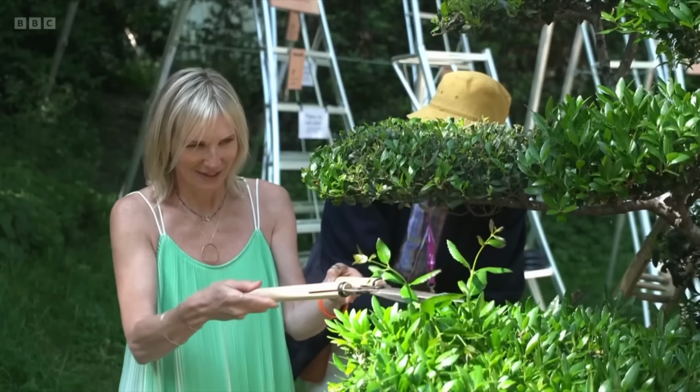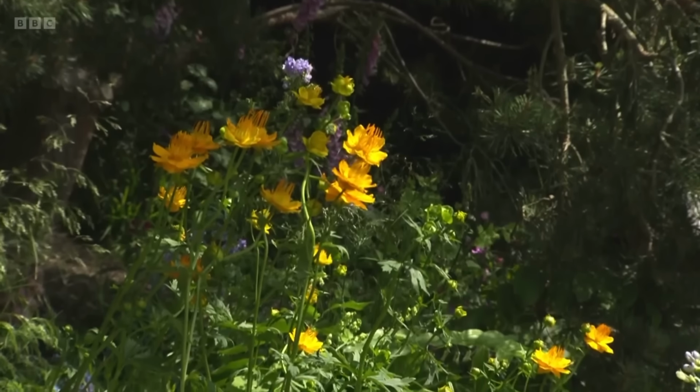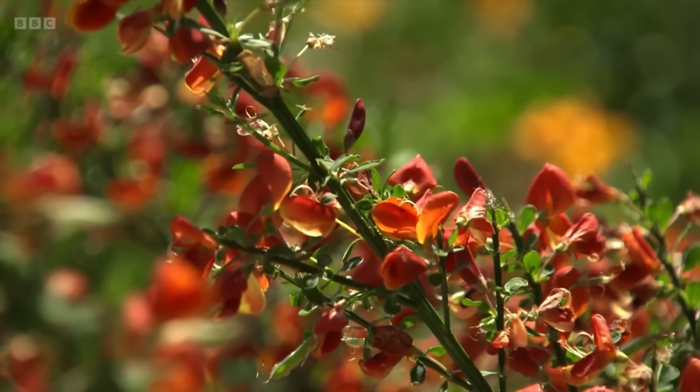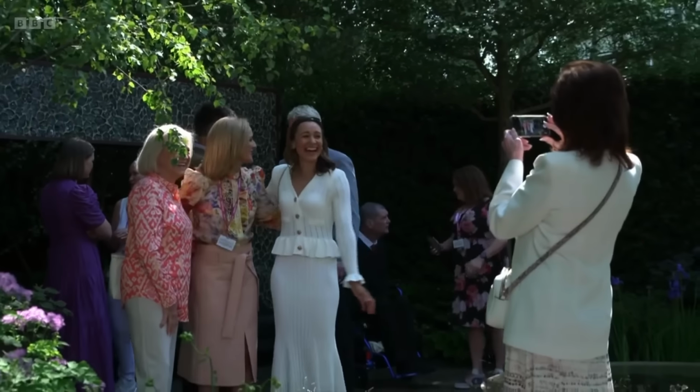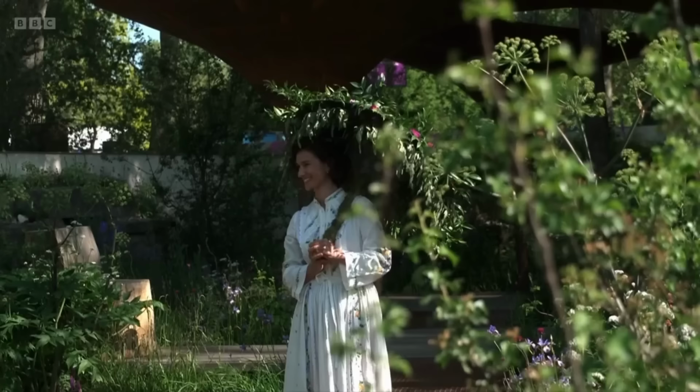But now, first thing this morning, RHS Chelsea 2024 was declared officially open. And there's been a real buzz around the showground all day. When you're stood in a lovely garden, it's just a joy to be outside with nature, taking in the air and appreciating life itself. I think it's important to take those moments to do that. It's genuinely a highlight for the year. I'm a keen gardener, and so I come here to flag bits for the garden, get some ideas. It's also just the people spotting.